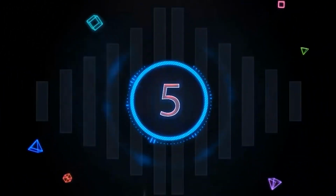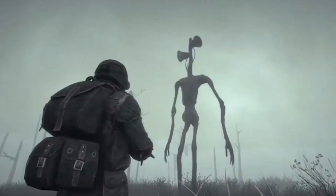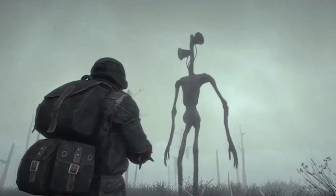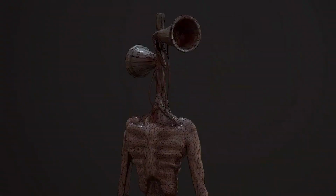Number 5, Sirenhead in Roblox. In the multiplayer Roblox game Bacon, there are 2 teams. One player plays as a killer, trying to hunt down their friends and kill them, or just possibly delay them before they can complete the game level's objective and continue on. Each attempt is timed, and the players on the survivor team are trying to complete the objective and avoid getting killed.